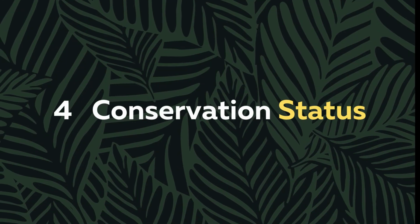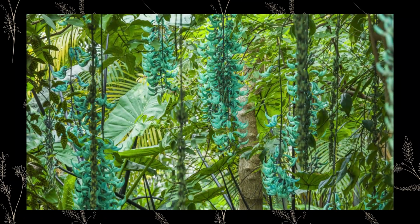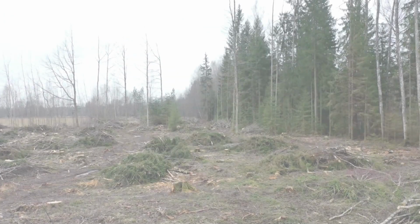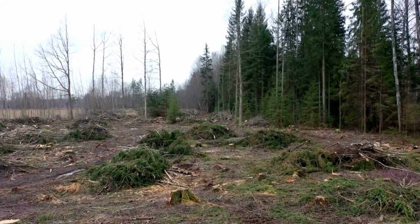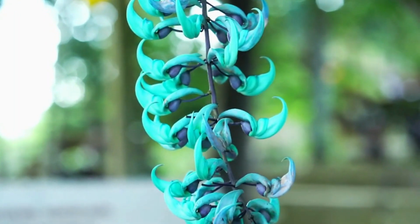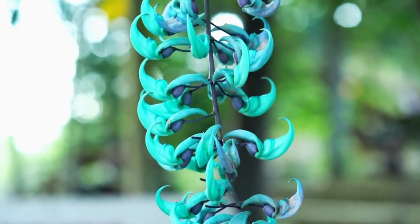4. Conservation status. Green jade vine is classified as a vulnerable species by the International Union for Conservation of Nature, IUCN. Its populations in the wild are threatened by habitat loss due to deforestation, as well as the collection of its striking flowers for horticultural purposes.